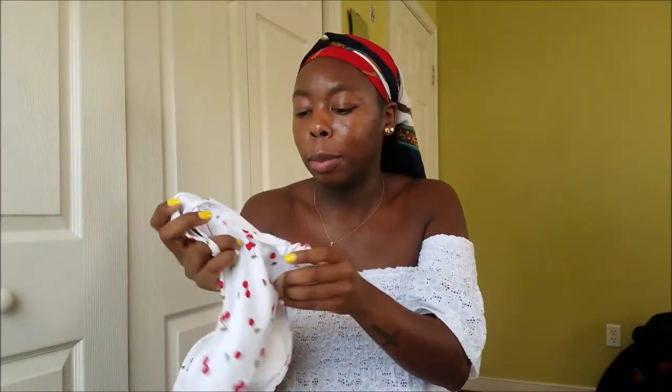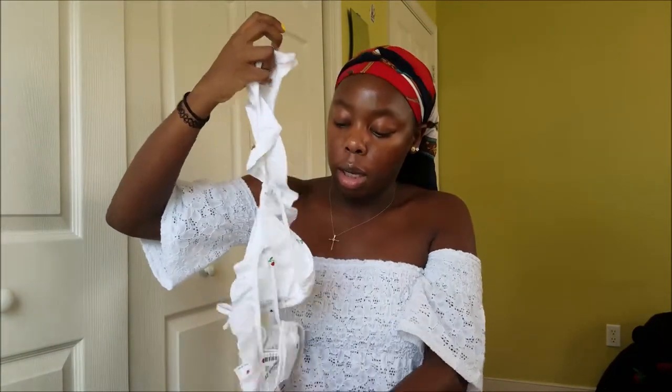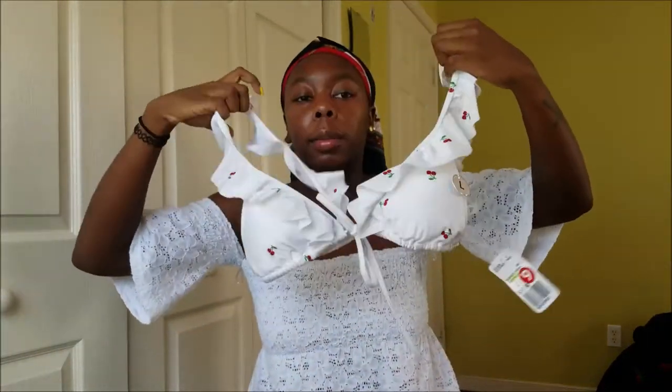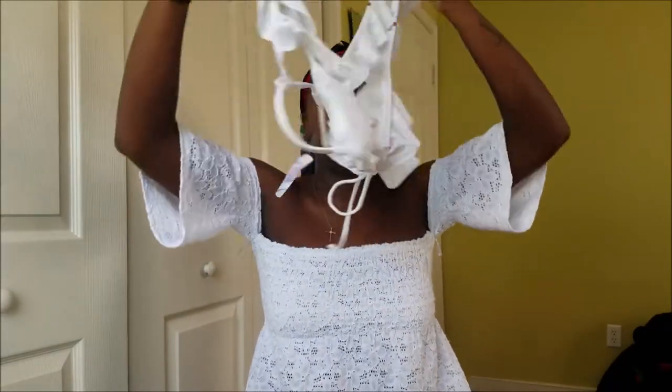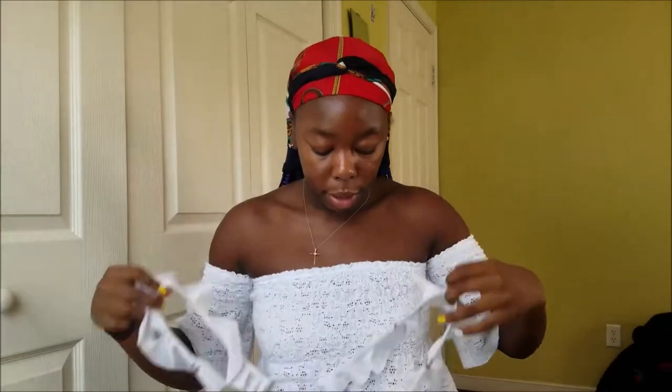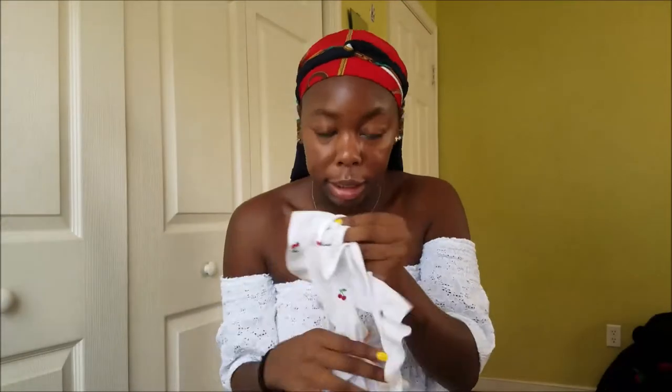I think the bottoms were $9. And then the top is like a little bralette type thing. You can just picture that on me. Okay. The top was $9, so it's really cheap. And I got this in the sales section. You know, just wait on the pics of these, because this is super cute.